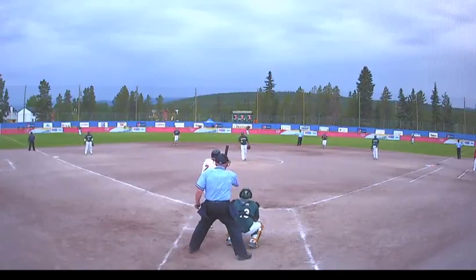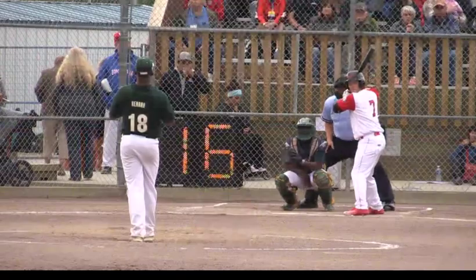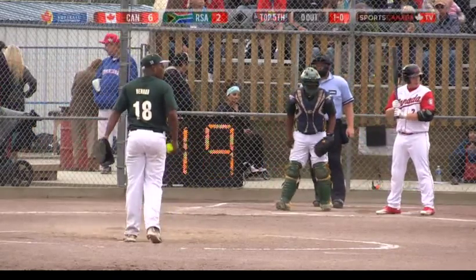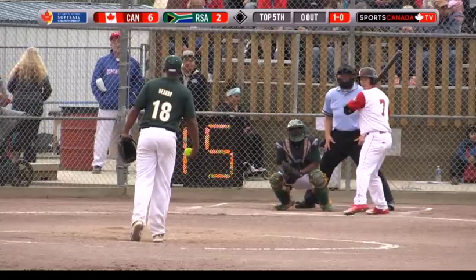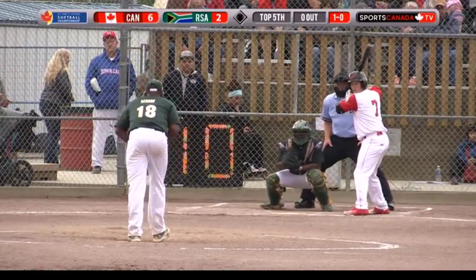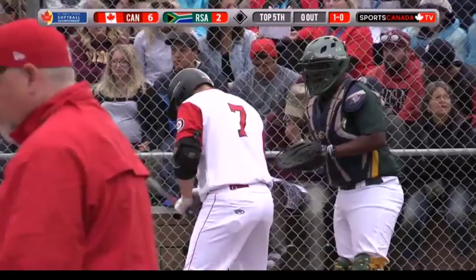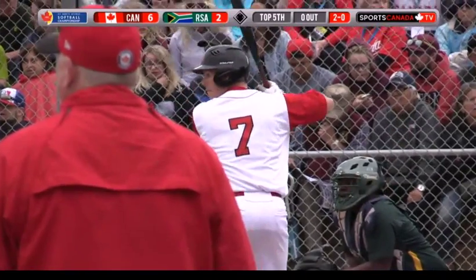Blake Hunter will lead things off here for Team Canada in the 5th inning. Hunter was the one that brought this crowd alive with that 3-run shot his last time up. Blake is on a roll right now, coming out of that number 3 hole for Team Canada. Very important to see if we can get something started here in the top of the 5th inning.